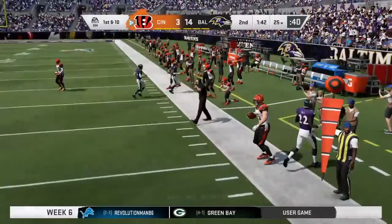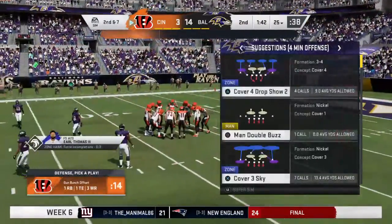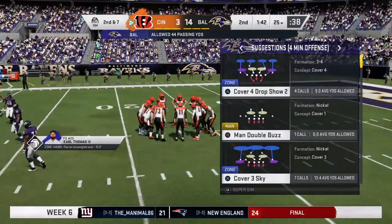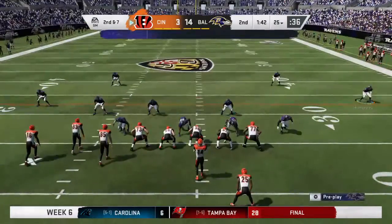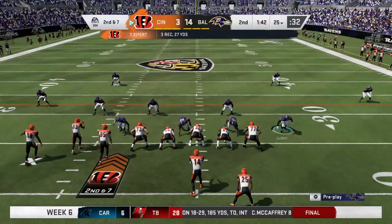They throw right away, and that's complete out on the right side. And he'll be out of bounds at the 25-yard line. The completion good for 3, and it's 2nd down. That first down completion only netted him 3. 2nd and 7.